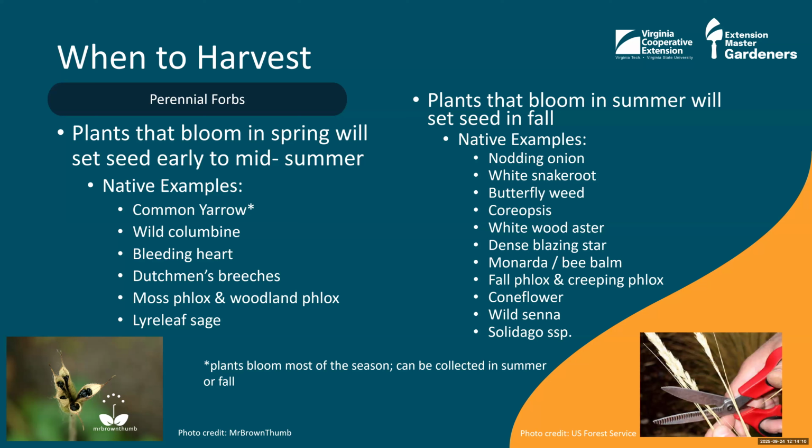There's plenty of other seeds that can be harvested, things like fruits, but then you start getting into a little bit of alchemy in terms of what you have to do to actually harvest the seed and then pre-treatments following that. So we're going to try and keep it kind of simple today. So plants that bloom in spring set seed more in early to midsummer. So the things you're going to want to collect would be like columbine, bleeding heart, Dutchman's breeches, lyre-leaf sage.